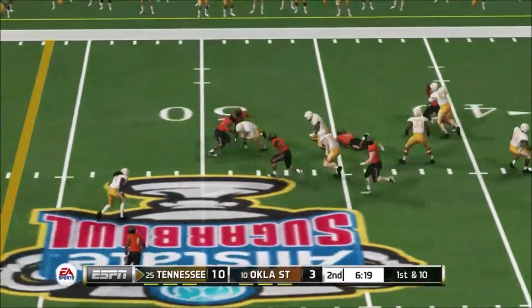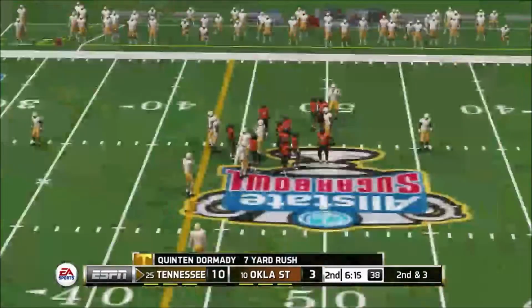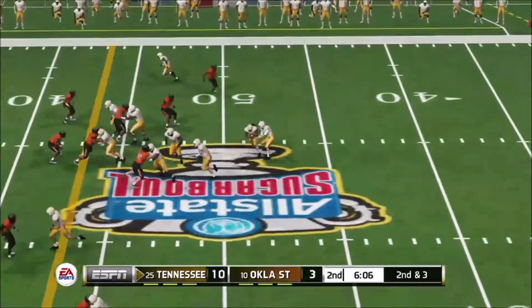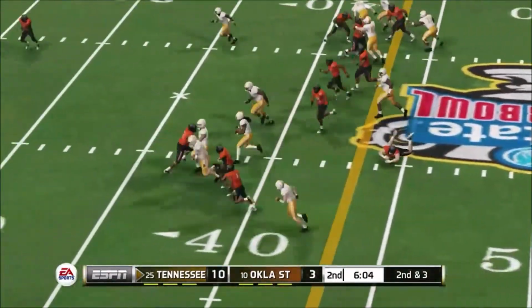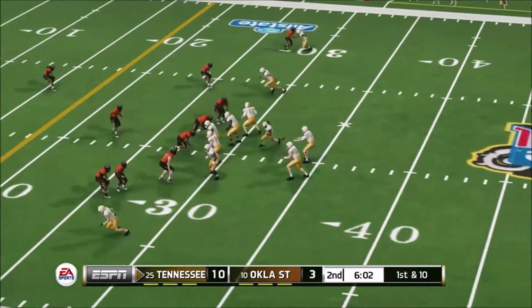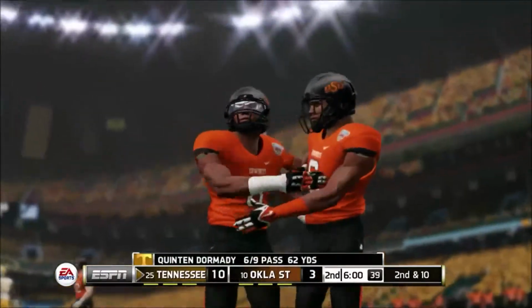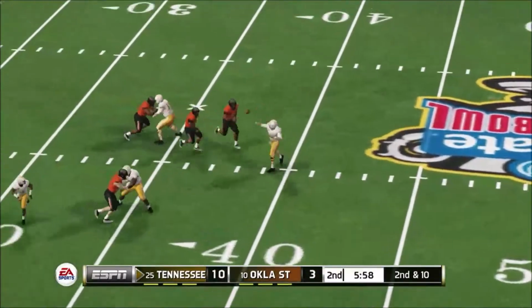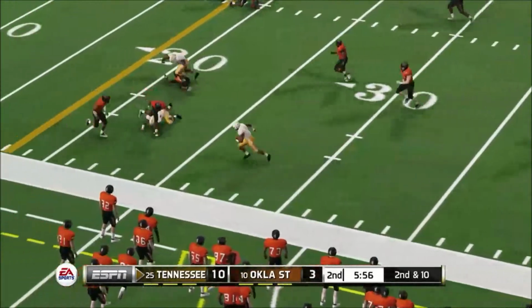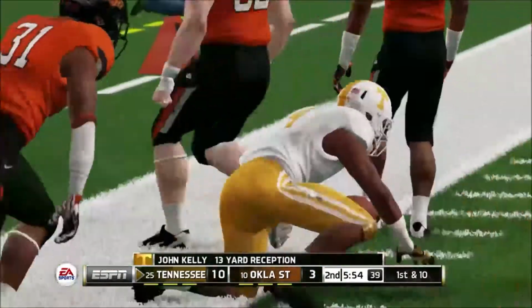He's scrambling. And he's taken down around the 47-yard line. Makes it out to about the 29. Quick throw out to the receiver, incomplete. Here's the halfback on the screen. He's at the 20, and they make the stop around the 15-yard line.